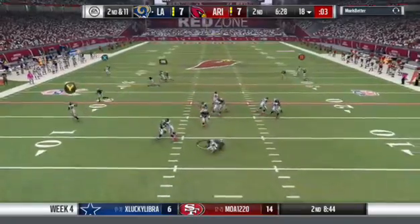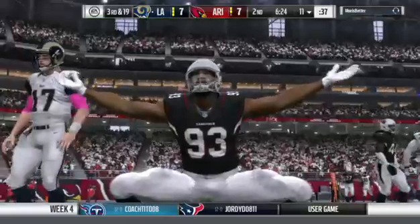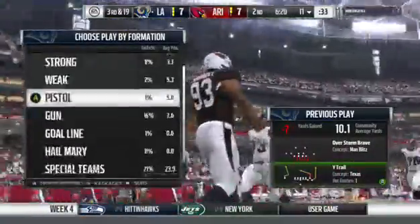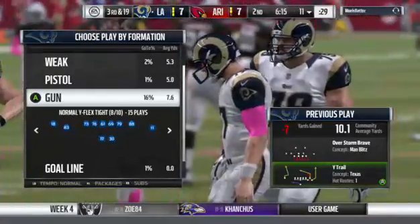On second down, here's Keenum. Nowhere to escape, and he goes down. The Pro Bowler, Calais Campbell, in there to get him, and that's sack number 6 for him on the year.